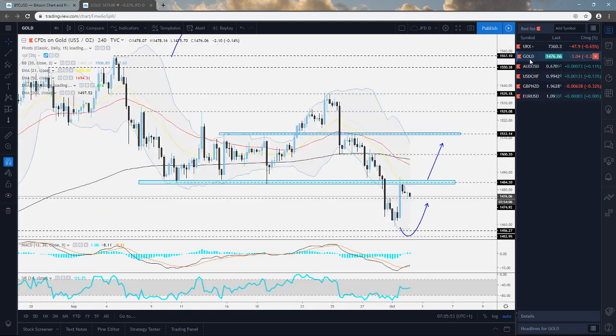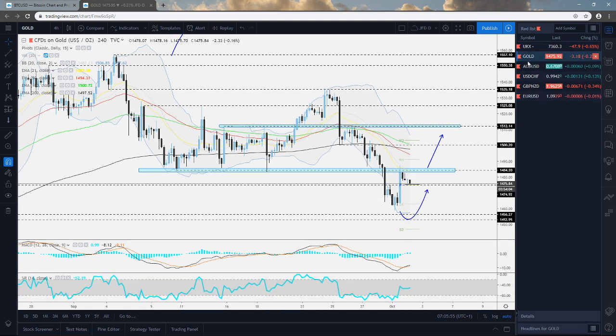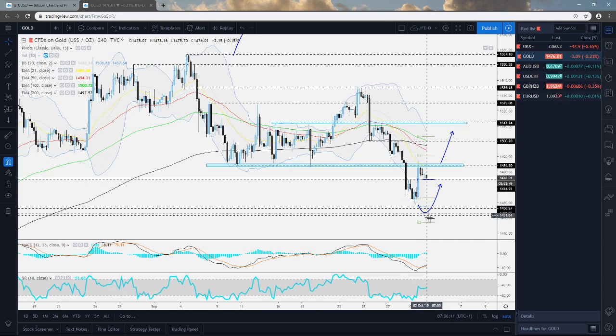Gold. Gold, of course, is enjoying its moment, or should I say, the gold bulls are enjoying the moment of the slide in the equities. And you can see that this is what we had. So the safe haven status kind of kicked in here, and the precious metal reversed to the upside.